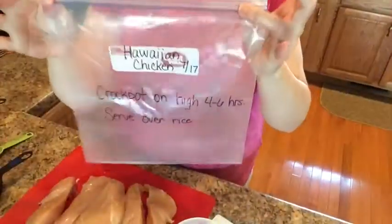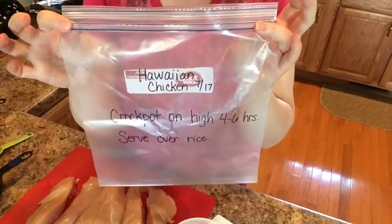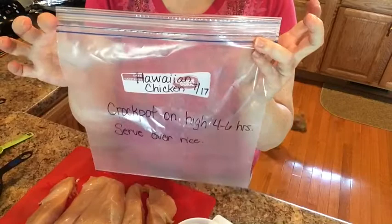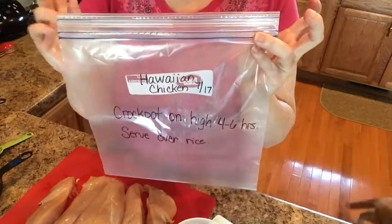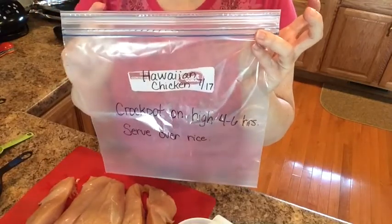All right, this next recipe is for Hawaiian chicken. I don't know if you're noticing a theme, but we kind of like sweet and sour type chicken things, and we're more of chicken eaters than beef eaters. So I'll have a lot more chicken recipes than beef recipes, but I will have beef recipes coming up too.